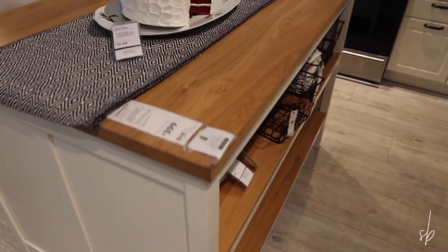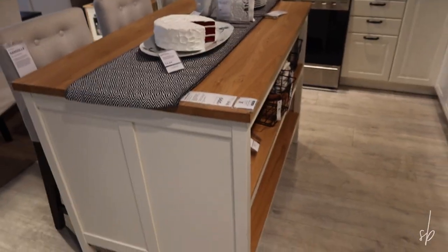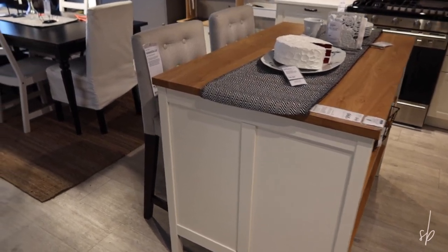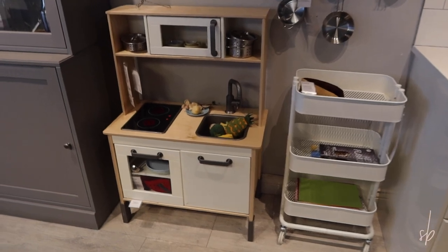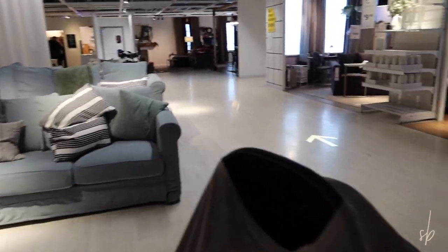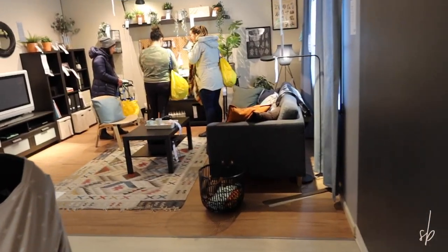This is cute. Kitchen island. Except we don't have room for an island in our kitchen. And that's a cute little kid's kitchen. That is cute. Whoa. Break it, you buy it.